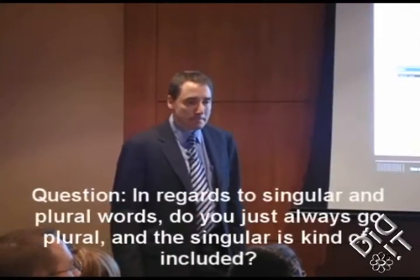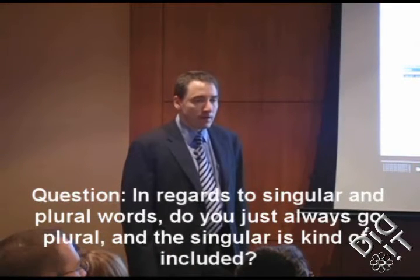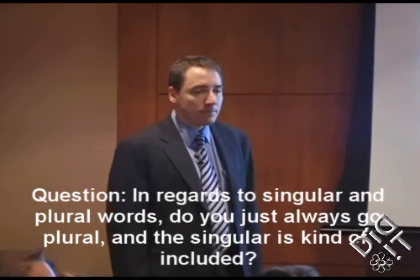In regards to singular and plural words, do you just always go plural and then the singular is kind of included? Most engines will automatically serve for both, right? Some of the second-tier engines won't, but most engines don't require you to buy separately the singular and the plural. Where that becomes important is that when you do a search for something, it bolds the keyword that was searched upon, right? So you need to know which is the more popular, the singular or the plural, and use the one that's more popular in your copy, because you'll get that word bolded in the search results.